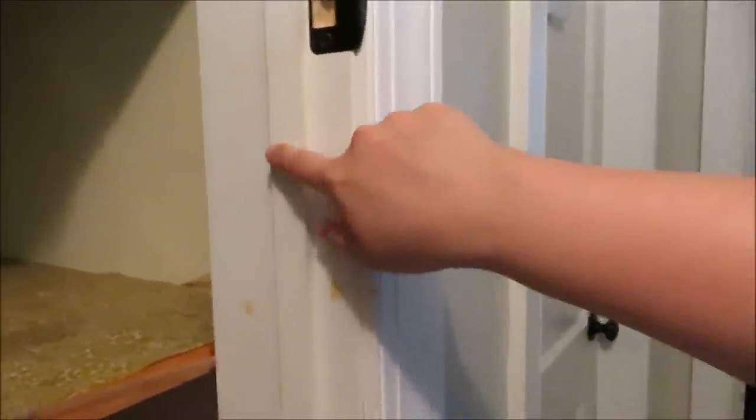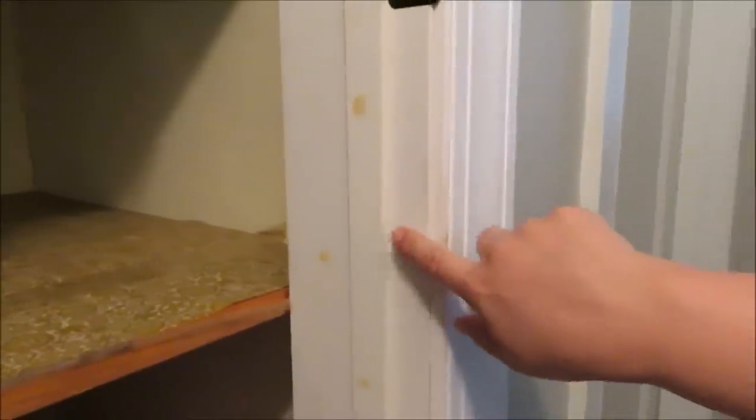But I'm gonna put it all back. I was contemplating painting the inside of this, but I don't have a roller, and this stuff needs to be sanded from when we filled the holes. These are like one of those projects that we were just like, whatever. So once I do that, I will share.